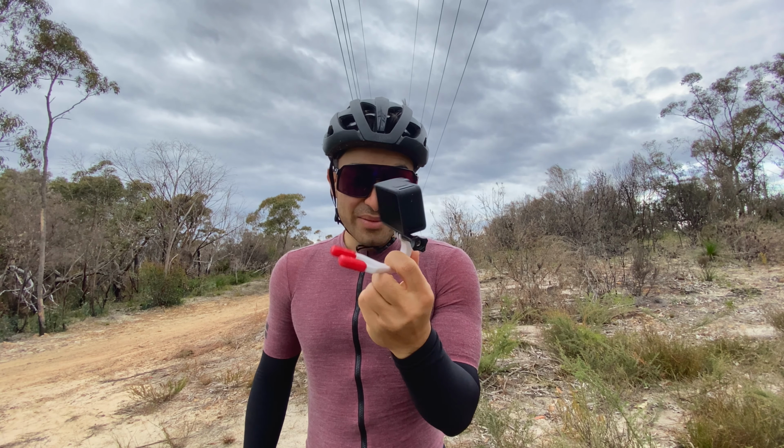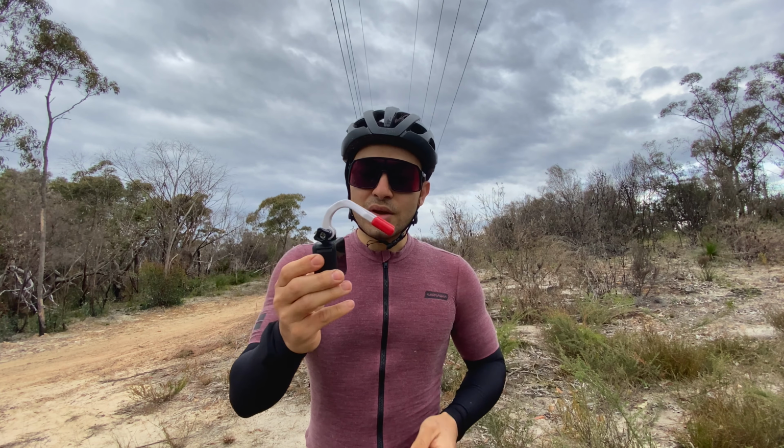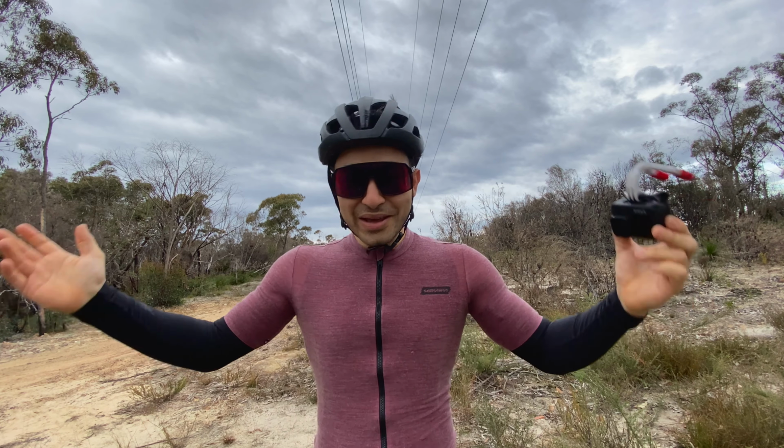It's also pretty damn cheap. I got it off eBay for, I don't know, probably under 20 bucks. The only thing I would do is probably paint it black so it's a bit less conspicuous and fits in with the rest of my gear.